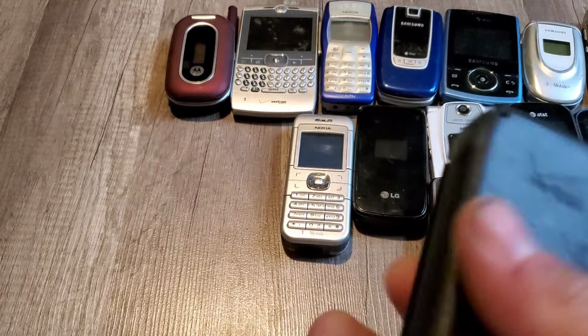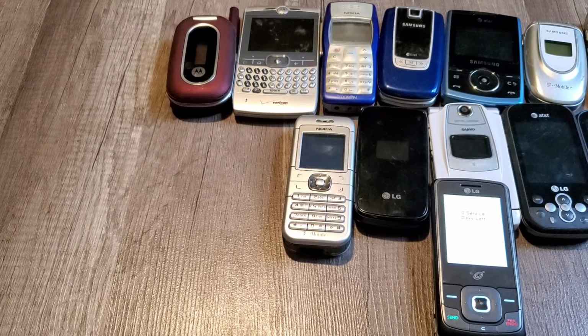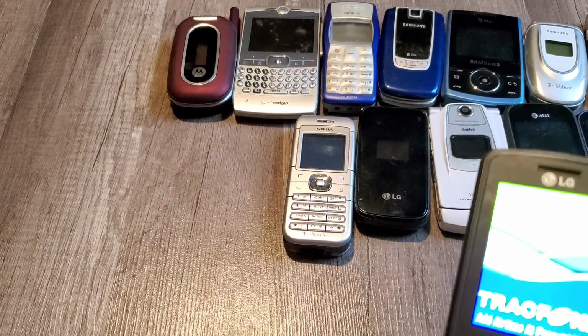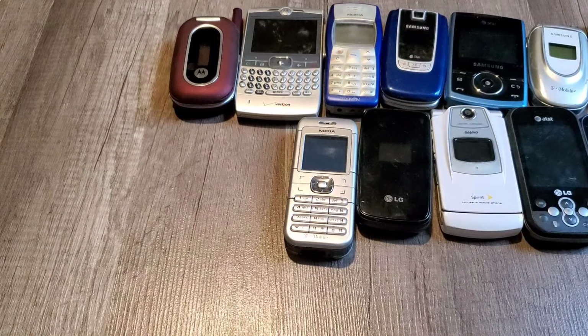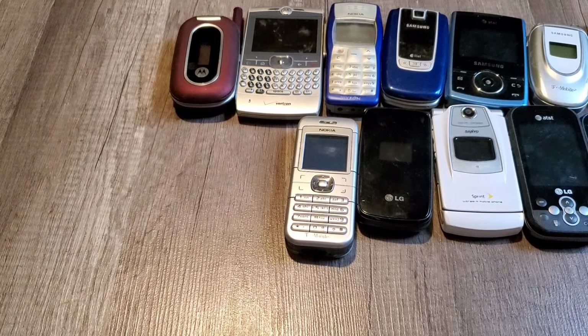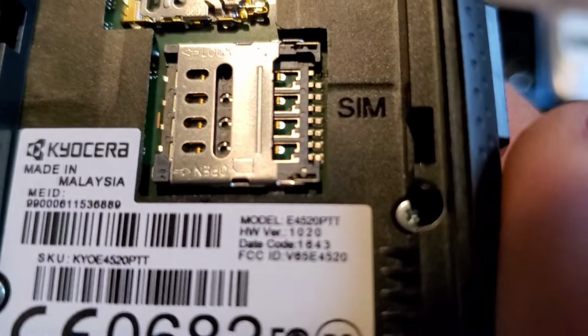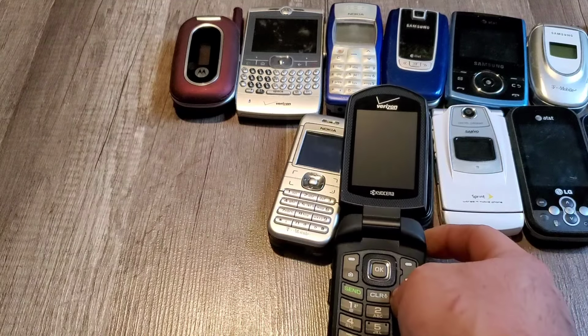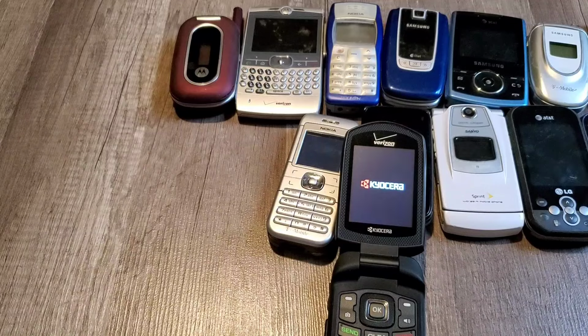Here is a Verizon Kyocera. Let's see if I can get this back cover off of this one. Alright, it's the Kyocera E4520 PTT, which is push to talk. Some of these back covers are just unnecessary. It should have charge in it. There we go.